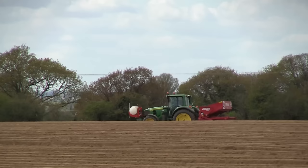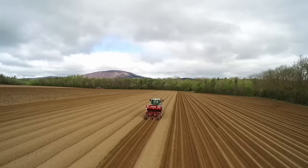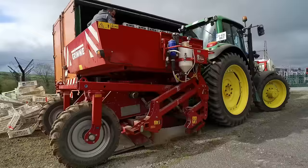Potato planting comes next, with Cecil talking about the Grimme planter and how the potato industry is doing in the current climate. The potato planter you see here, they're using the GB215. The GB215 was specially designed for chitted seed. The buds on the potatoes, people do not want to knock the buds off because that can knock the potato seed back by 2 to 3 weeks, so to germinate it quicker.